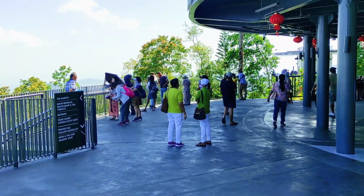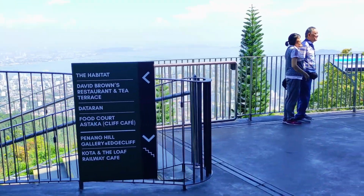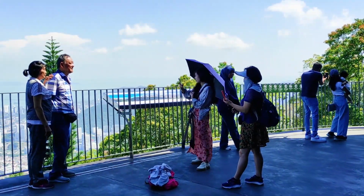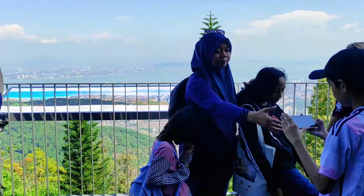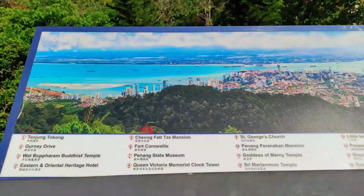There is also an eco-park on Penang Hill called The Habitat, which is designed to showcase the natural beauty of Penang Hill's rainforest. It has nature trails, a canopy walk, and a treetop walk, but I didn't visit it this trip.